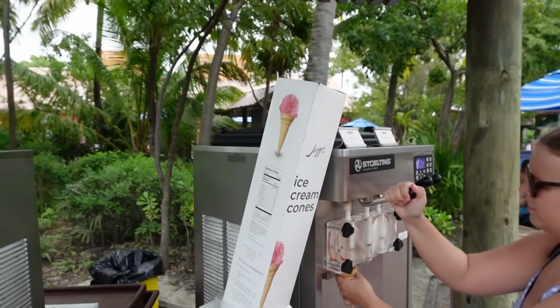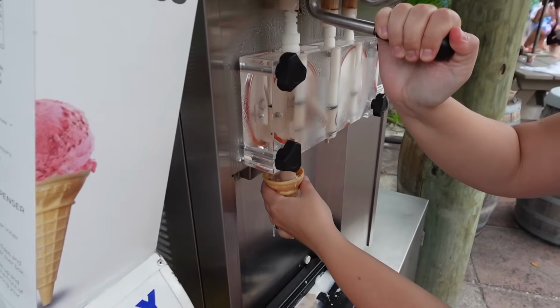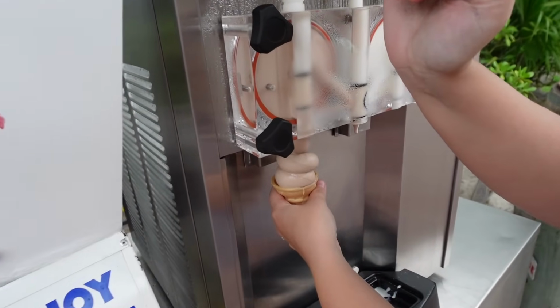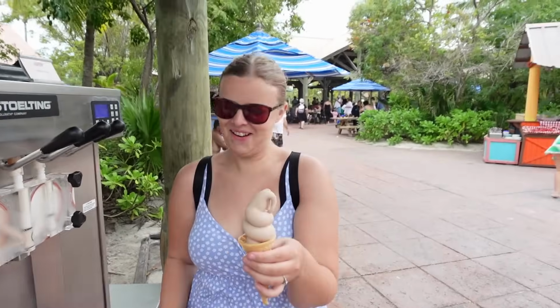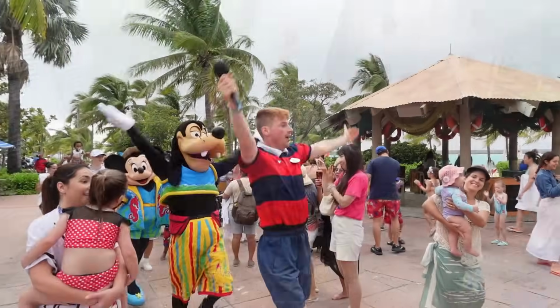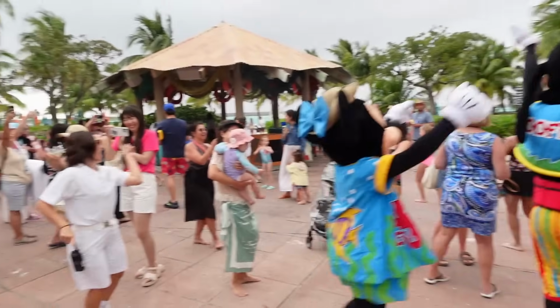Oh, it looks like there's a storm approaching and it's just started to rain. The sky's gone very black. Enjoying the dance party over there, which is good. And yeah, free ice creams as well. This is like the ones that you do on the ship. Fantastic, look at that. You're good, you are. You can be a whippy maker. Fantastic that is, look at that, beautiful. Hey, that's Minnie and Goofy. There's Charlotte.